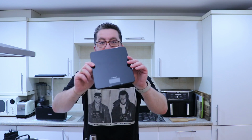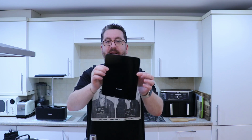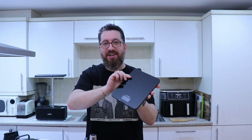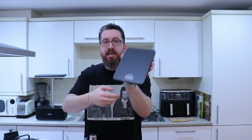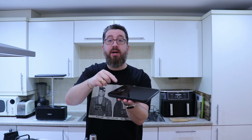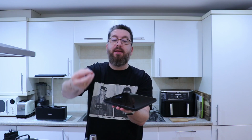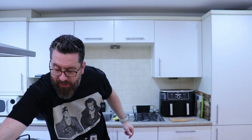The essential for any aspiring baker, specifically digital scales. Digital scales, you can't live without these really. With baking, it's all scientific, it's got to be specific and very accurate. These ones are great because you can put a bowl on it, press the button, and it takes into consideration the weight of the bowl, zeroes it, then you can put stuff in, and keep zeroing it as you add, so you know exactly what you're adding to your bowl, so your recipe is perfect.